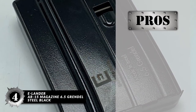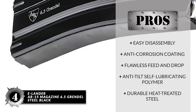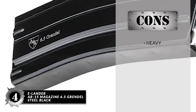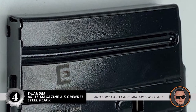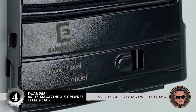Its pros are: it's easy to disassemble, it has an anti-corrosion coating, it feeds and drops flawlessly, it has an anti-tilt self-lubricating polymer, and it's made from durable heat-treated steel. However, it's heavy. Bottom line is, it's a durable stainless steel magazine that has a long life. It has tough anti-corrosion coating and easy grip texture, and it has a self-lubricating polymer anti-tilt follower.